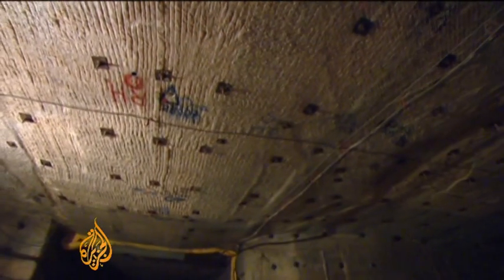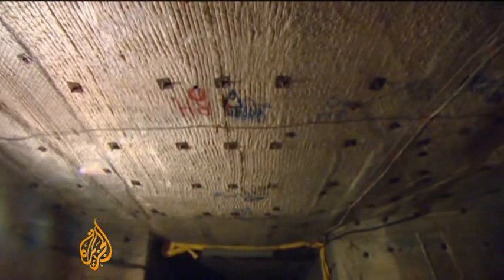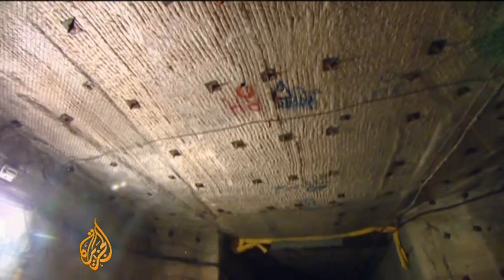Such precautions are necessary because even microscopic amounts of plutonium, if ingested, are deadly. One of the characteristics of it is it has an extremely long half-life. Plutonium-239, for example, has a half-life of about 24,000 years. So that means it'll be dangerous for 24,000 years. It will emit radiation for 24,000 years.